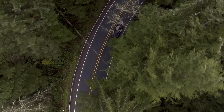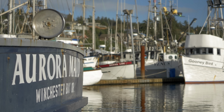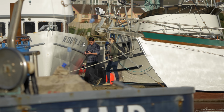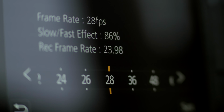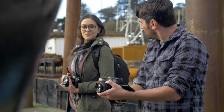Around noon, we ended up in Newport, Oregon, which is this vibrant little fishing village. The clouds parted and we had a nice little window of sunshine. With the GH5, we now have 4K 60 frames per second and then 180 frames per second in 1080p. It opens up a lot of creative options for filmmakers.